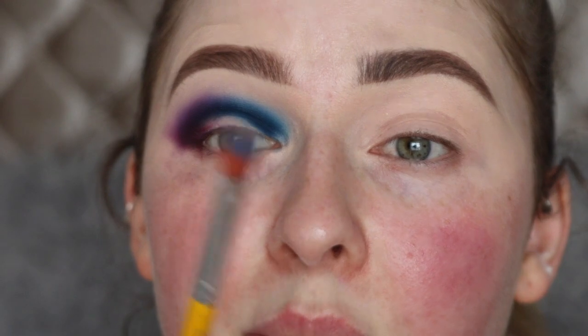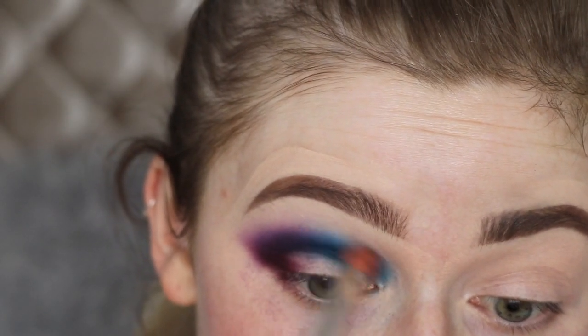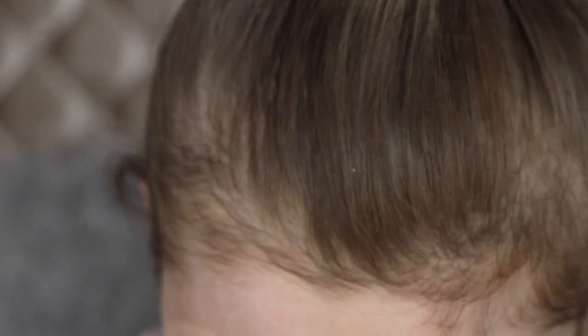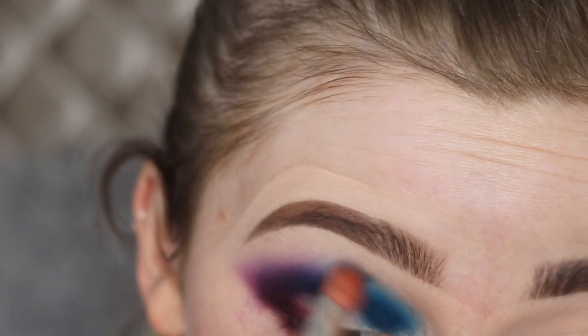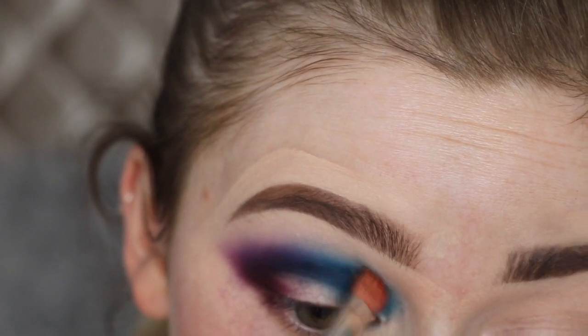Okay, so I'm just going to go in with a different fluffy blending brush. I'm going to take more of that sky colour and I'm just going to build that colour up again and start blending it upwards a bit.